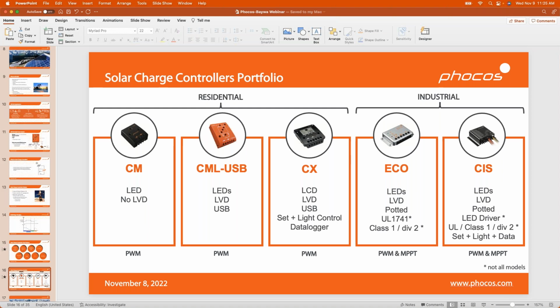The CXN up adds on top of that a data logger, a display with navigation keys that allows you to see many parameters and also adjust and change settings. It also comes with lighting control for applying specific timing profiles to your load. And then the industrial series, we have our Echo, which we'll talk about today in detail. Those have a low voltage disconnect, LEDs for indicating charging and SOC states, and different certifications. The CIS series is very similar in many ways, with an IP68 ingress protection code. They are more tailored for streetlight applications because of the lighting programs that can be applied to them, the integration of LED drivers, etc.